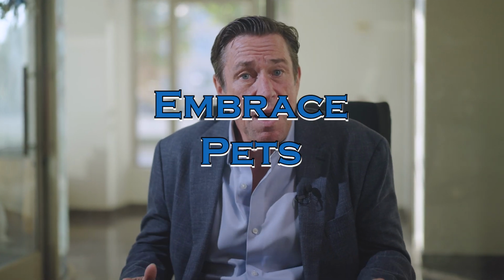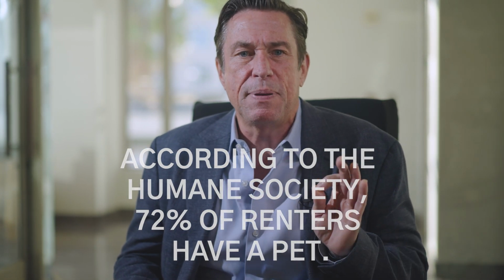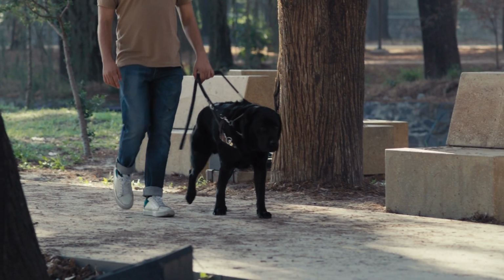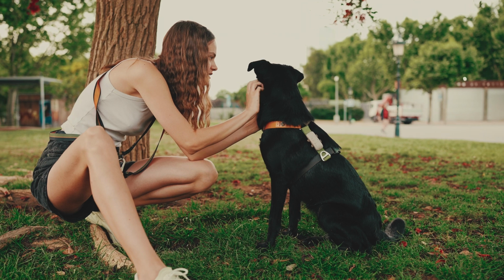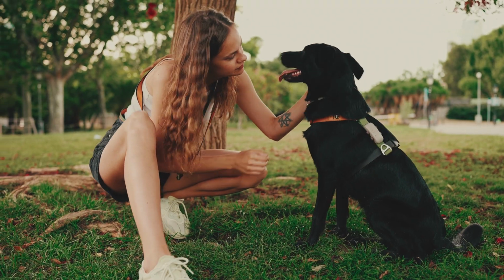Embrace pets. Not being open to pets or being too restrictive about pets greatly reduces the number of potential applicants. According to the Humane Society, 72% of renters have a pet. Even if you don't allow pets, there's still a chance you'll end up with tenants who have emotional support or service animals. Sure, there may be valid reasons for not wanting pets. Just saying, you may be paying a price with less demand and longer vacancy times. Plus, there may be new laws saying you have to take pets. So you might as well consider leaning into accepting pets and advertise as pet-friendly.